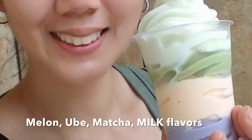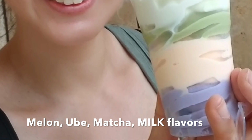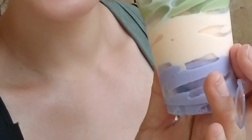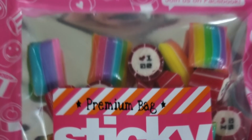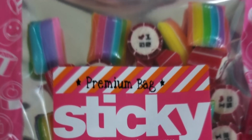The taste was also interesting because there are like 4 flavors. So you have melon, green tea, ube, and something else. I didn't think it was great. I think I just really wanted it because it looked cool. But yeah, during this trip I ate ice cream like twice a day.